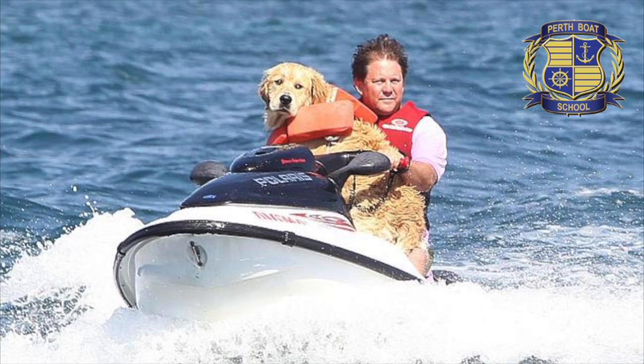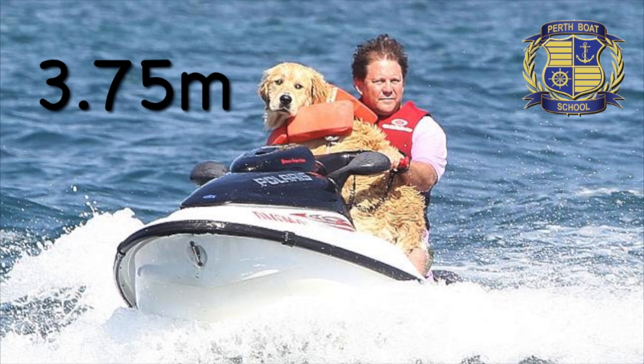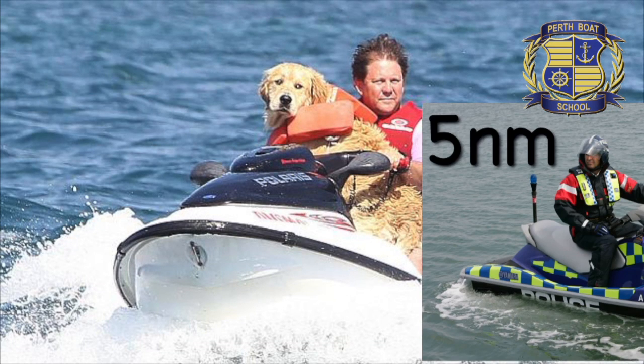Because a jet ski is under 3.75 meters long, they can't go further than 5 nautical miles from shore. No boats under 3.75 meters long can go further than 5 miles from the shore. Remember this, it's another of the numbers that you must know. Under 3.75 meters can't go offshore. You'll hear this 5 nautical mile number mentioned a number of times, and the words onshore and offshore.